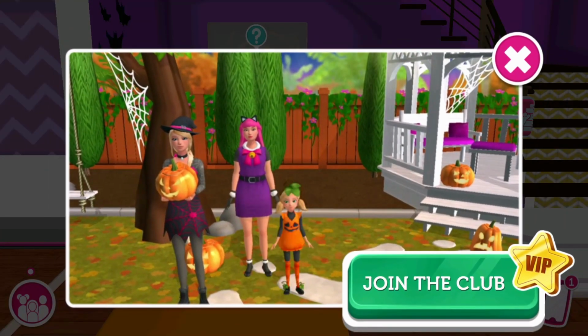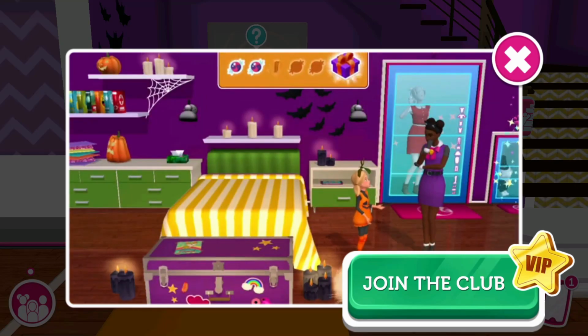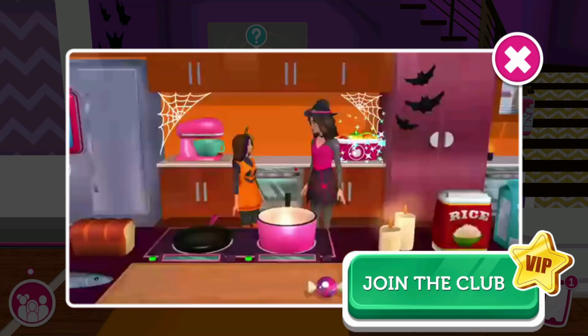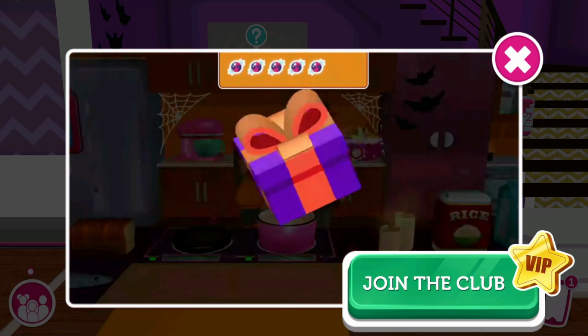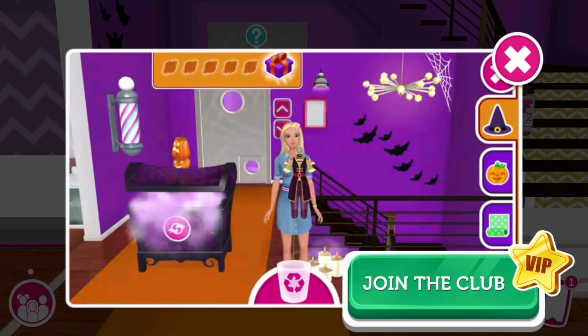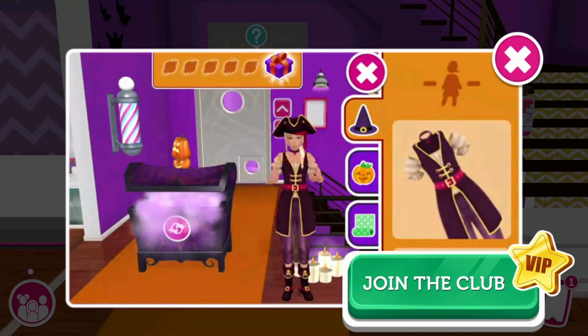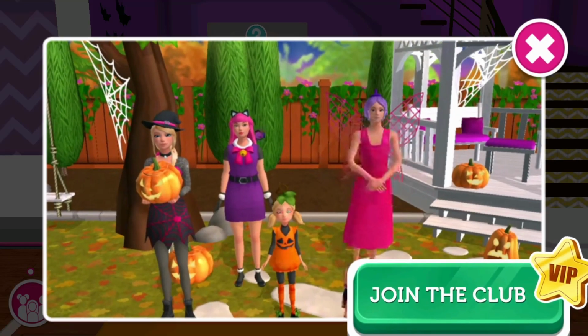Happy Halloween! The dream house is haunted! VIPs get the new trick-or-treat game to earn spooky items and cool costumes. Happy Halloween!